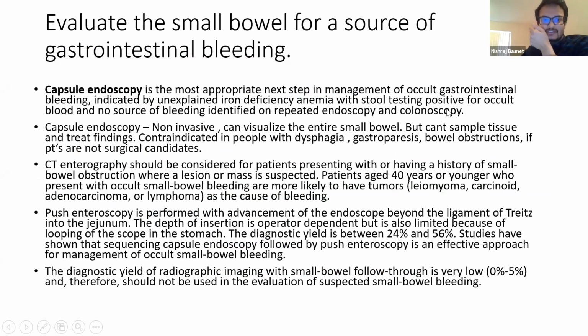Capsule endoscopy is a very non-invasive method of visualizing the small bowel. But the downside is it cannot sample any tissue, and we cannot treat anything if we find something. And it cannot be done in patients who have significant dysphagia, significant gastroparesis, or bowel obstruction, or patients in whom we're not going to do any surgeries if we find anything. Otherwise, to find occult bleeding in patients who've undergone both upper and lower GI scopes, capsule endoscopy is the right answer.